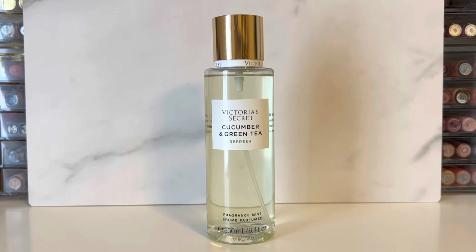I feel like it has a very watery, fresh cucumber scent when you first spray it, but you do definitely get some of that tea note as well, but it's not dominating the overall scent. So it really is more fresh to me than tea-like. It smells very clean and light. So I definitely do see how they would associate this with being refreshing. It is a very clean, light scent. I think that the wateriness makes it just feel very invigorating.